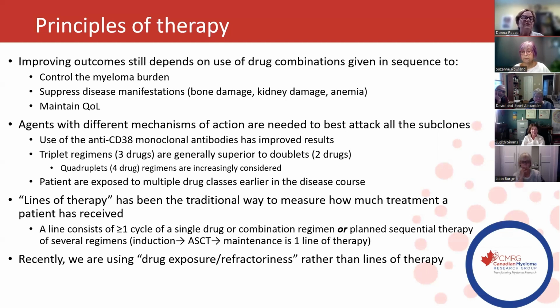A big advance has been the use of daratumumab or isatuximab, these anti-CD38 antibodies. And really every trial has shown that 3 drugs, what we call triplets, work better and longer than doublets. One of those agents right now is steroids, dexamethasone, sometimes prednisone. Quadruplets, 4 drugs, are increasingly considered and becoming the standard of care in the US and parts of Europe. That means that instead of getting these different classes over 3 lines of treatment, patients are getting all of them in 1 or 2 lines, exposed to them early in the disease course, and may be becoming resistant to them. So I wanted to make our audience aware of this change.